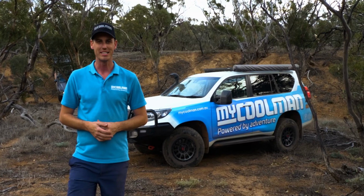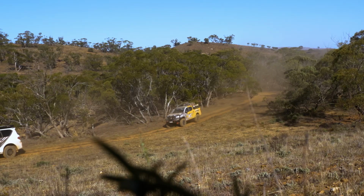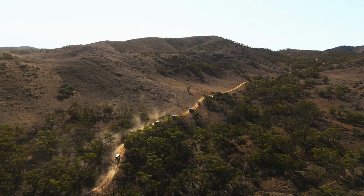Wasn't too bad of a transit, didn't really have to knock it down to low range until we got to the bottom of the range.